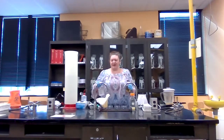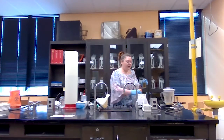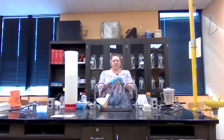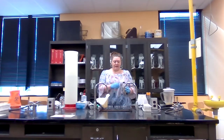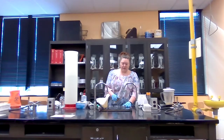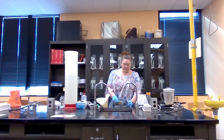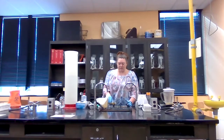Okay, so I am back, and I have the agar with me. The agar has been cooled down just enough where it's still nice and warm, but it's not going to burn or kill the bacteria when I pour it into the petri plates. So when I pour just enough to cover the bottom. And then I put the lid immediately back on and I move down to the next plate.